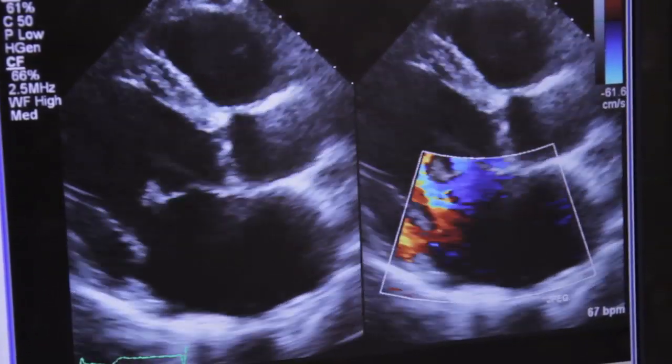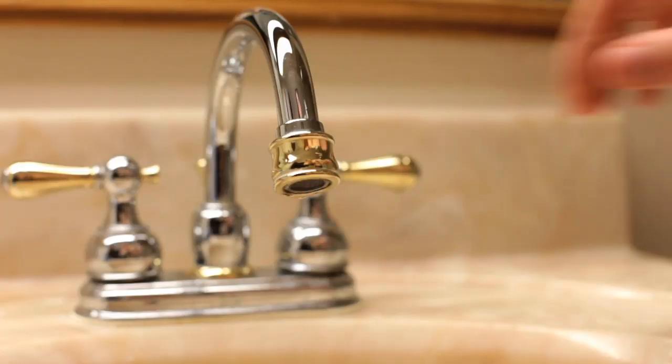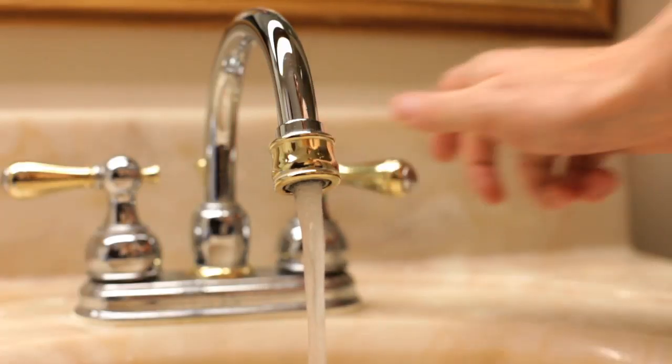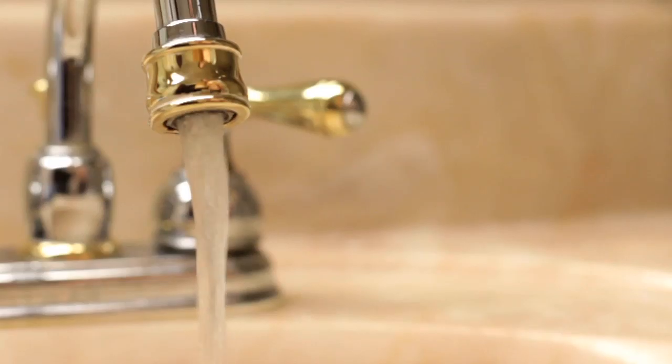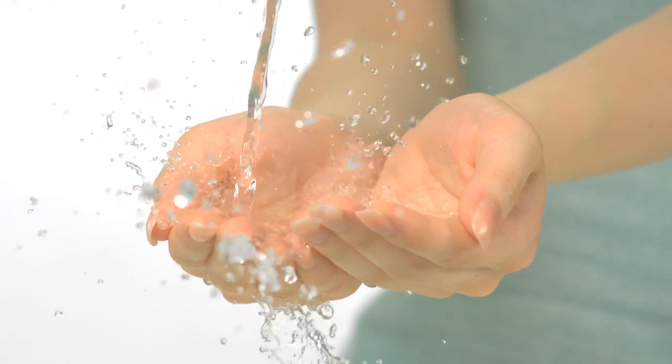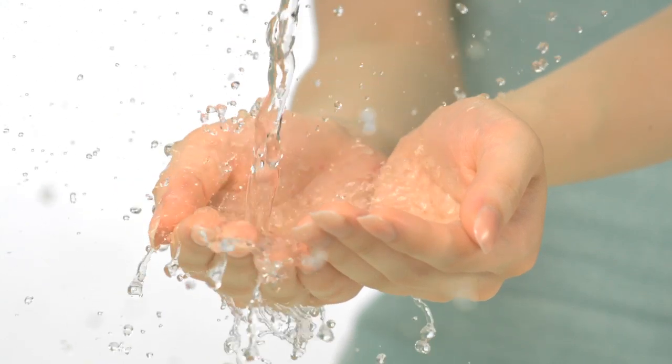The flow through the valve is abnormal. If you pictured a faucet and water coming out of your faucet, it comes out in what we call laminar flow. It comes out kind of straight, in an organized fashion. But even if you were to take your finger and just put it slightly into the stream, what would happen? You'd have chaos. There's water splashed everywhere. It's the same thing with a bicuspid aortic valve.